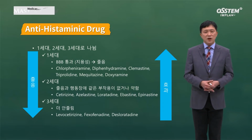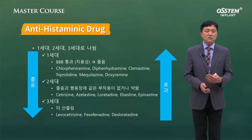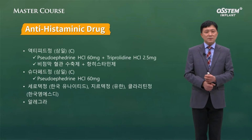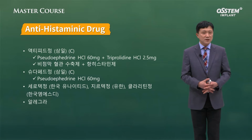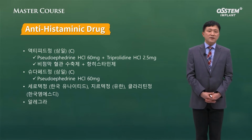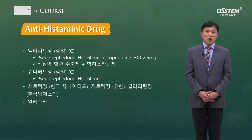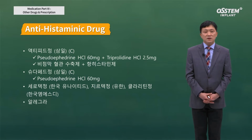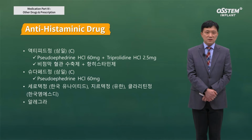So if you are using it, you need to use it just for 2 to 3 days after surgery, and you need to stop it. Actipit is the most widely used antihistamine. It is pseudoephedrine plus triprolidine. Pseudoephedrine is a vasoconstrictor, and triprolidine is the antihistamine drug. So this drug has a vasoconstrictor and an antihistamine.